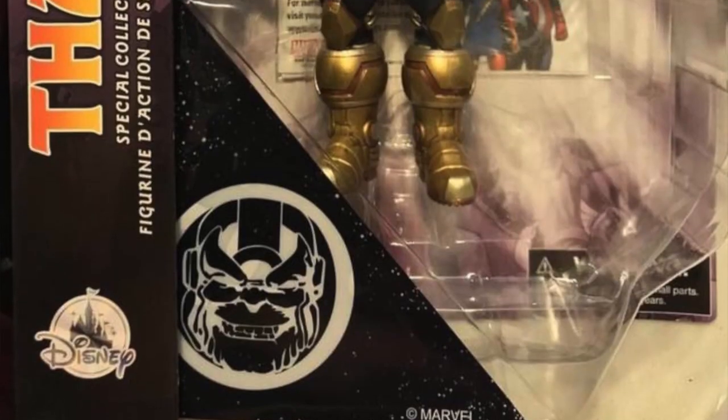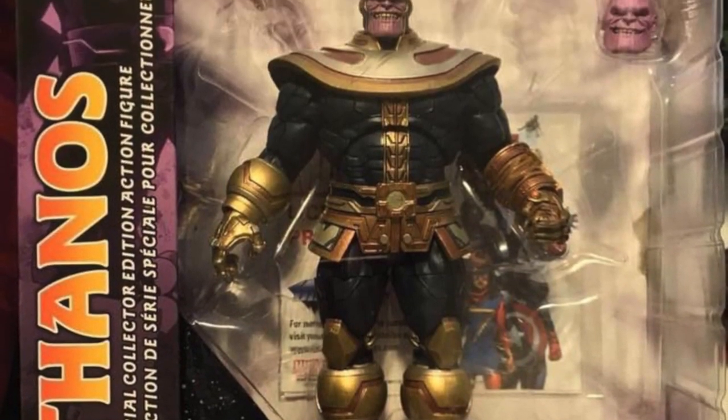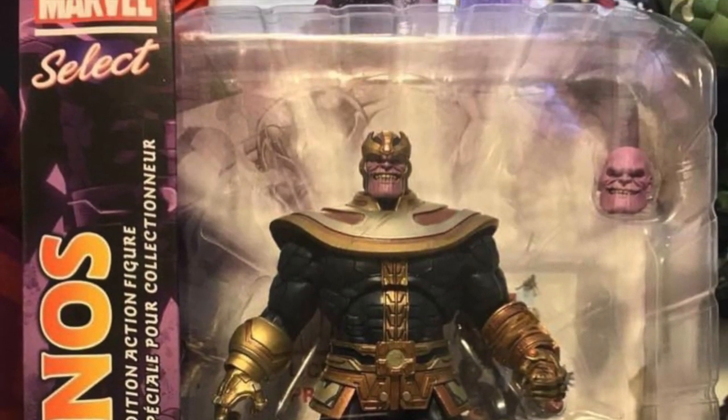So first thing I wanted to talk to you guys about was the news of a new Marvel Select 7-inch scale comic book based modern Thanos figure. Now this figure will be a Disney store exclusive, and I want to harp on this. This is a Disney store, not a Disney park. It will be available. I've confirmed this with Diamond Select Toys.